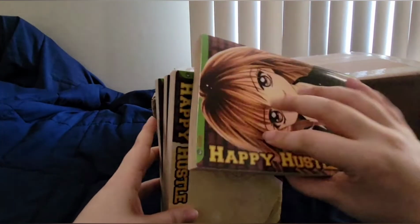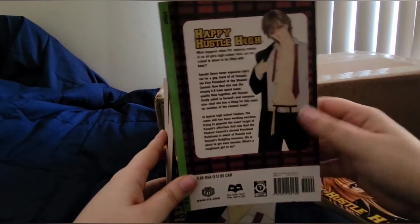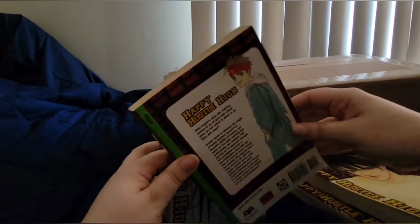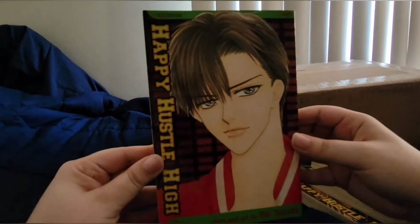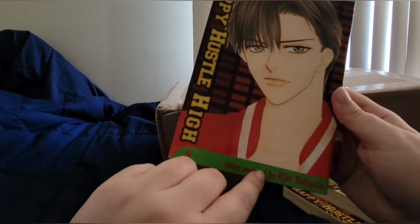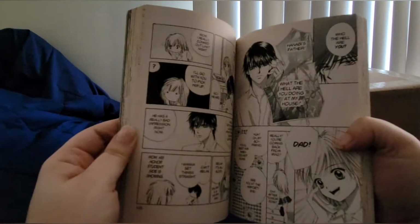So volume 1. Volume 2. Volume 3. Volume 4. And Volume 5. I don't really know much about this series. The author's name is familiar to me though. I'll have to try to remember. The artwork's kind of familiar to me as well. But yeah.